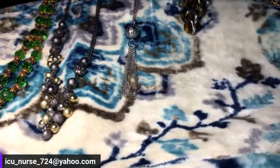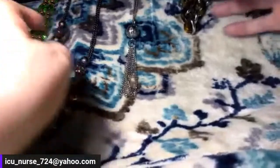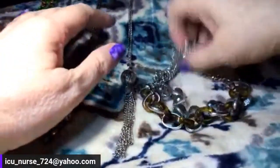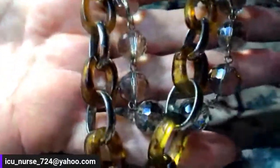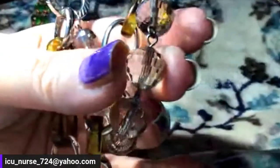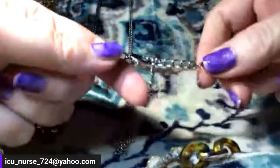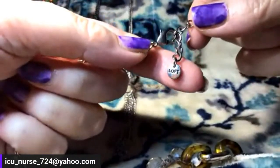All right, guys, here we go. I'm going to do choice of necklaces, choice for $6. So up first we have this one. These are acrylic and the rest is metal. It has your double strand up here. There's your clasp with the hang tag. And I'll do buy it now choice for $6.